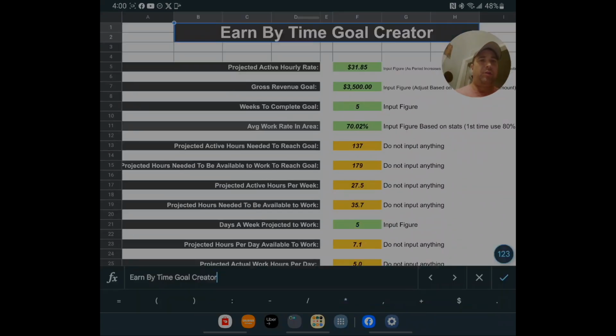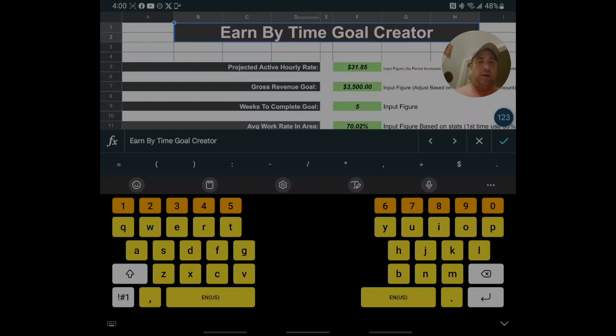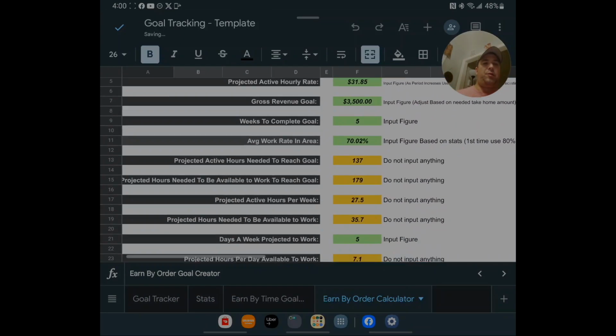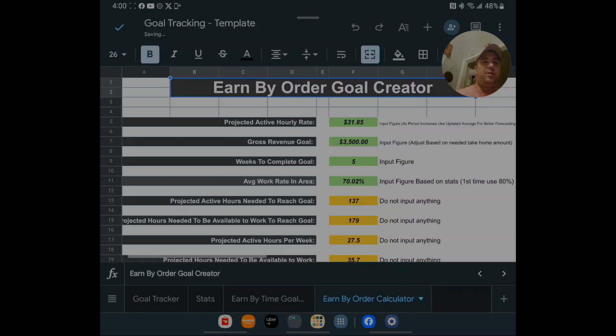And I guess I need to change this. I don't know why it says earn by. I need to change it to earn by order calculator, goal creator. I had copied off the two sides and never changed that.